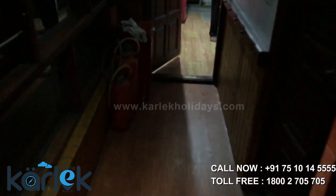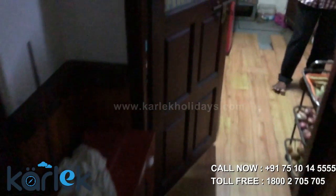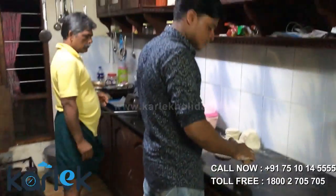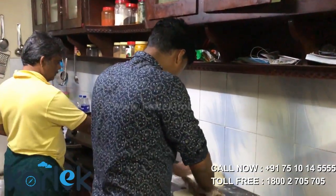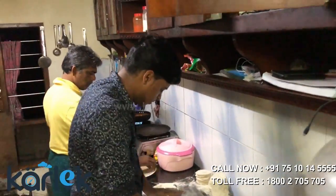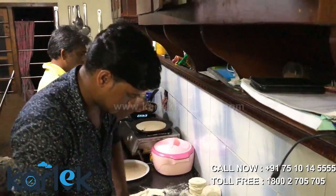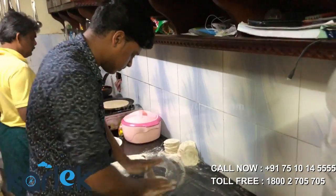They are in a hurry to cook our dinner. Here are the kitchen staff who are dedicated to serving us. They are preparing our dinner for today.